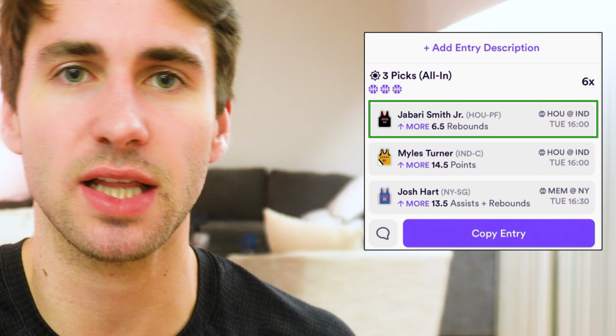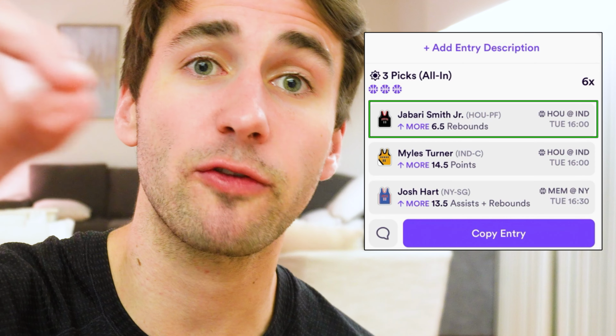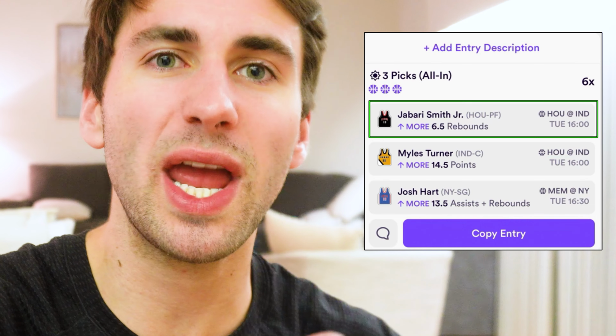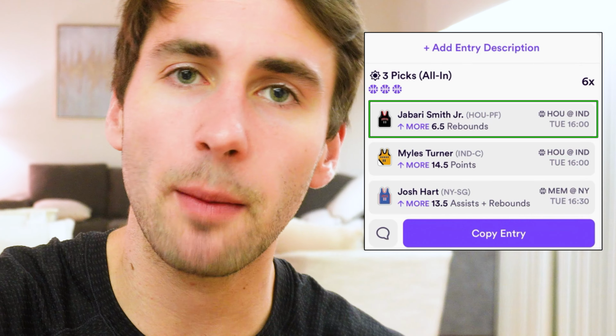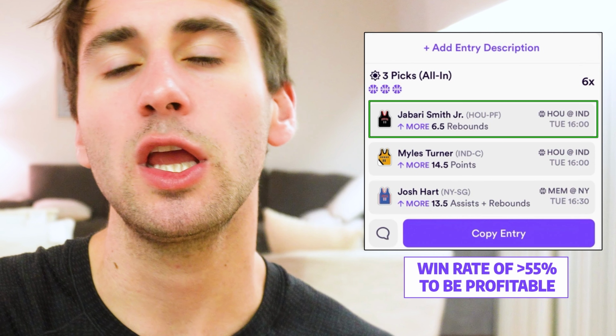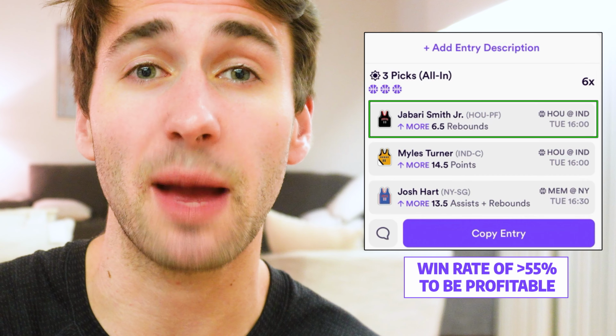To make money on Dabble, you need to have a win rate on your picks, on your over-unders. So for example, you can see in this slip, I took Jabari Smith over 6.5 rebounds. If you want to make money on Dabble, you have to win those individual picks above 55% of the time. And we have some other videos breaking down the math, why that's the case. But long story short, picks like Jabari Smith to go over or under, you have to be able to win your plays 55% of the time.